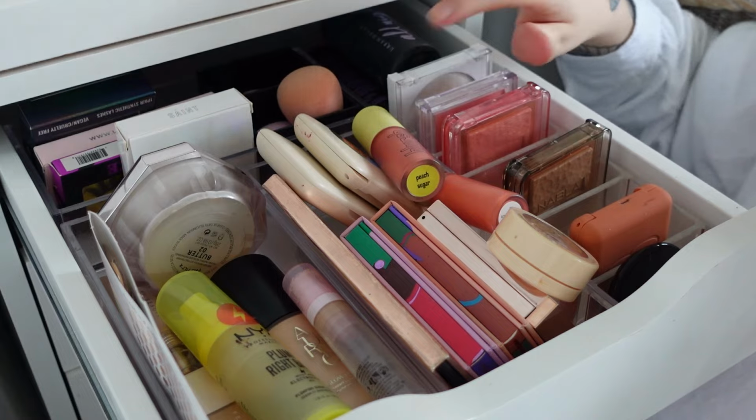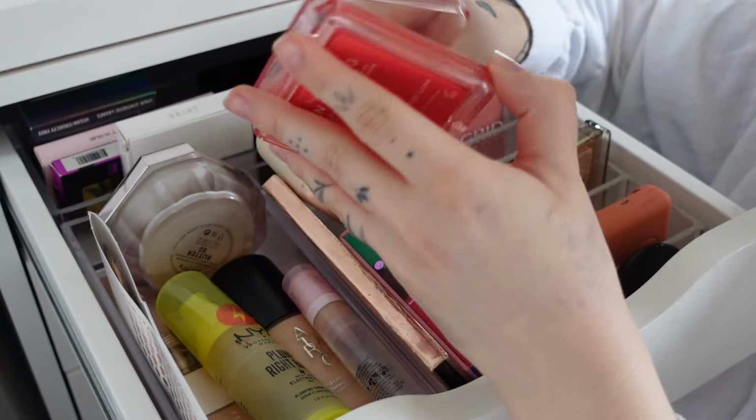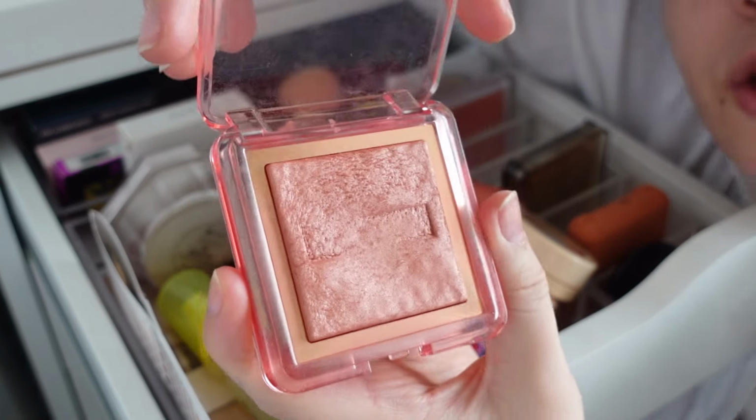And because we had the Nabla highlighter, I do want to pull in the skin glazing blush in the shade Truth. I love this blush. It is really lovely.